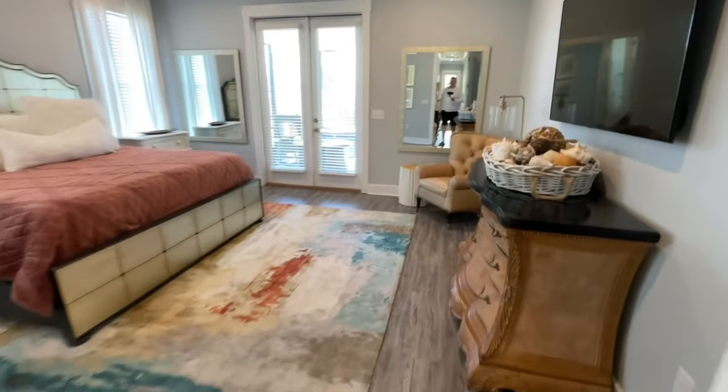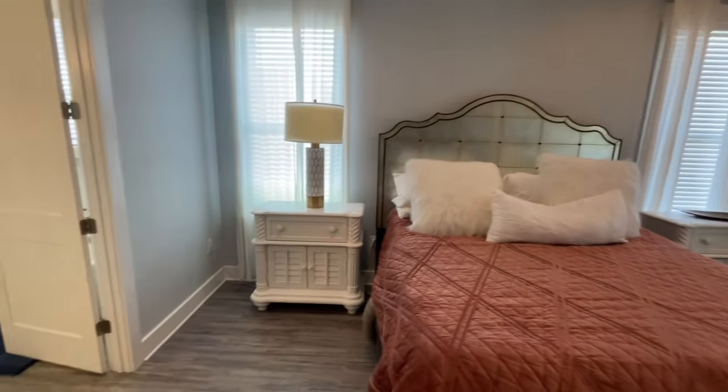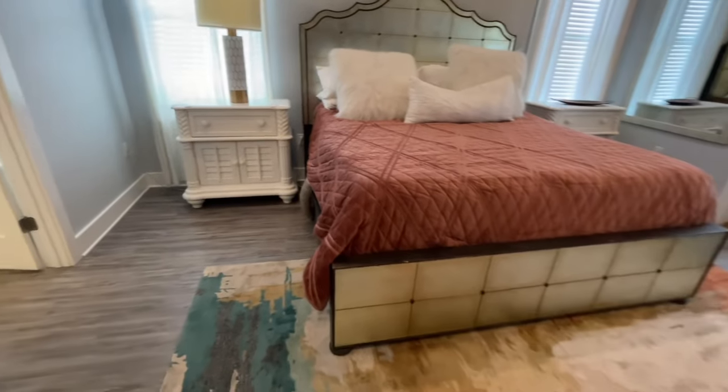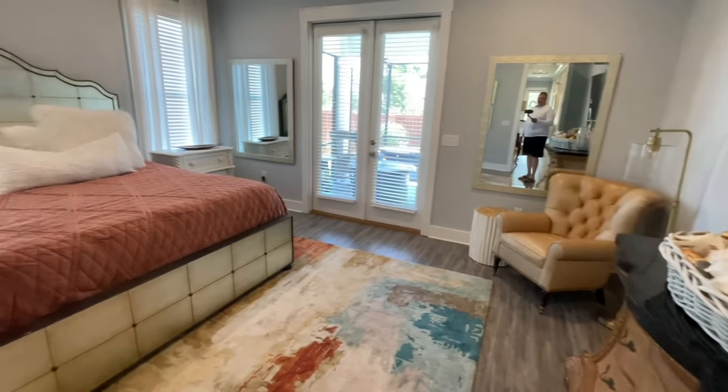Here's your primary, big primary bedroom, huge. That's a king size bed. So that gives you any indication of the size of the bedroom.